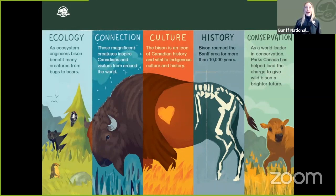ecology. Bison are a keystone species. That means that they benefit hundreds of other species around them. They help increase biodiversity, and they also help increase the number of habitats in the ecosystem. So they help out bugs and bears and birds. Then, as I mentioned, we are stewards here of the land, but we're also storytellers. So it's important for us to have a story like this that is so full of hope to bring to kids like you across North America, to inspire you guys to be stewards in your own communities.